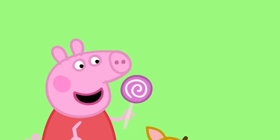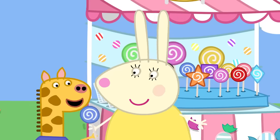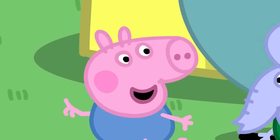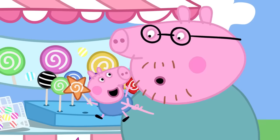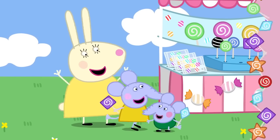I've got pink and you've got blue. There's a red and yellow too. What a lovely yummy lolly lollipop.